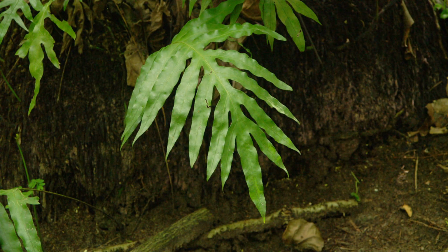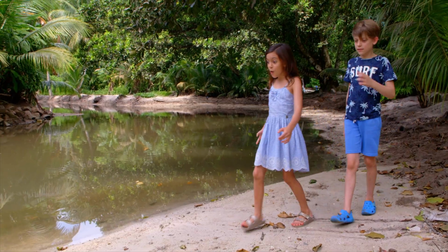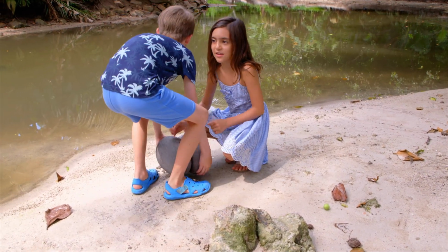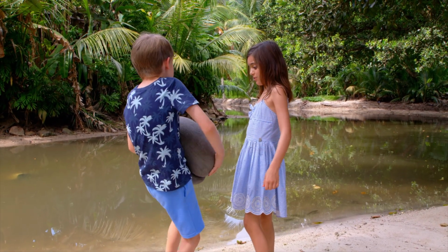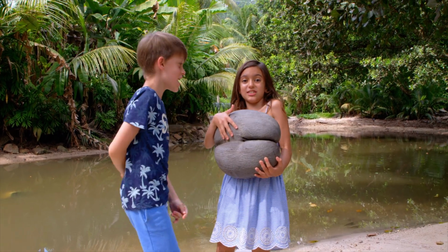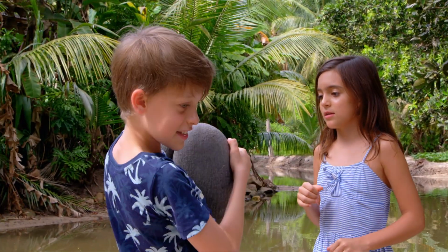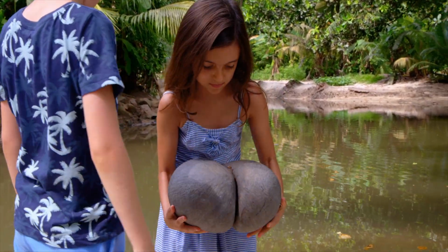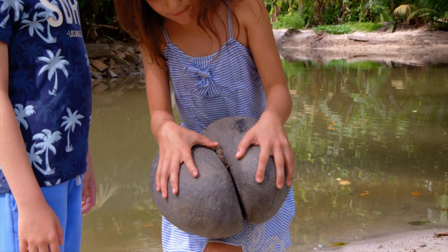Popping out of the noisy forest, Luca and Melua spot something strange. Wow! Look at this coco de mer! They're only found here in Seychelles. They're really rare and they're heavy. Let me try. Oh, you're right. They're really heavy. Here's the stem. That's probably where it fell off of.